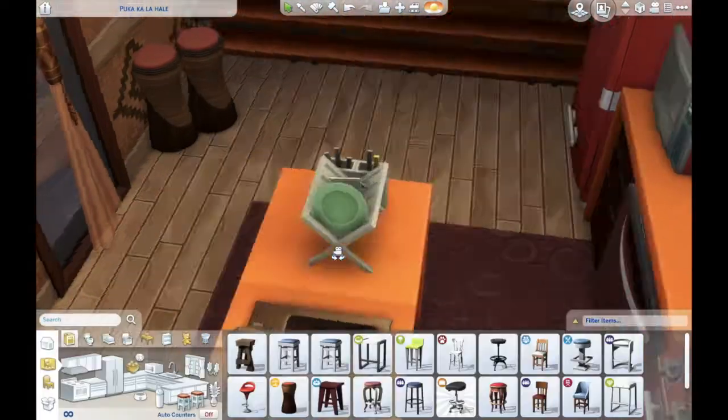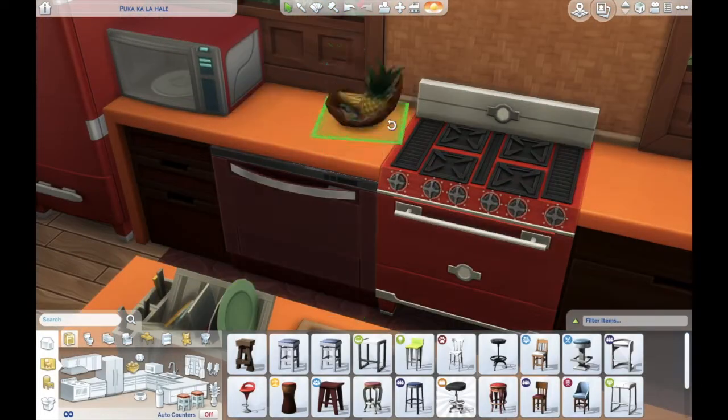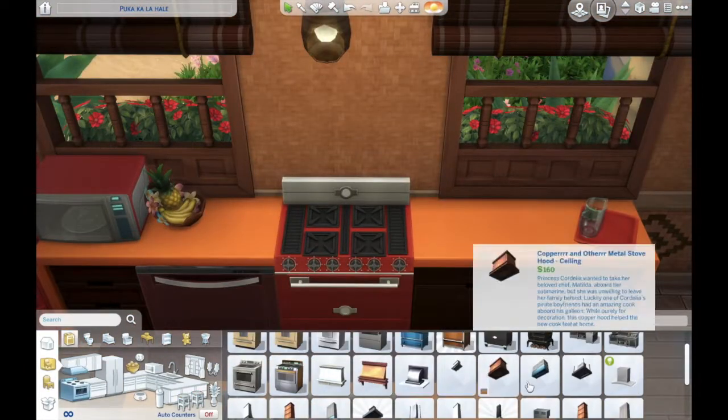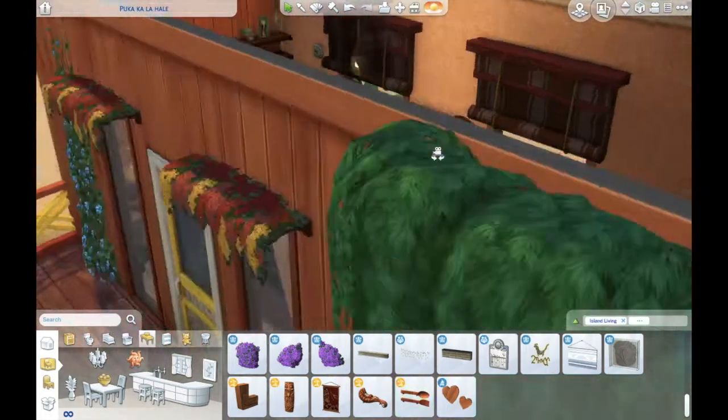What you would do is probably just find these little bits around the island and use them in your home as decoration. That's just what I would do if I lived in SULANI, which I would love to live in. Wouldn't we all love to live in SULANI? It's really just a beautiful world. The kitchen is almost done.